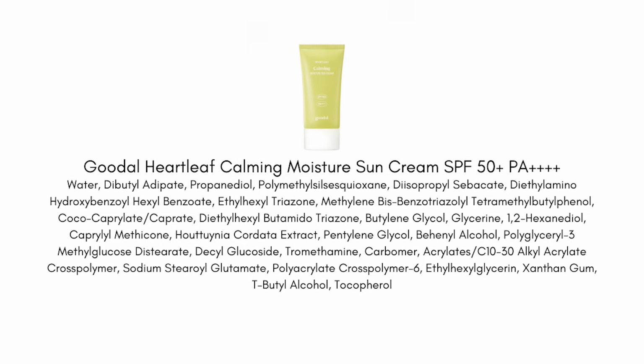Niacinamide tends to creep into sunscreens, I think especially due to its antioxidant capabilities. Antioxidants are a beautiful combination with UV protective filters, and niacinamide is just a super common ingredient that feels good to throw into everything. So it ends up in a lot of sunscreens. This one has antioxidant content. They're just not using niacinamide, and I just really love the texture of this sunscreen.